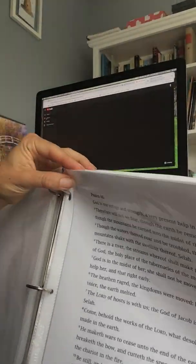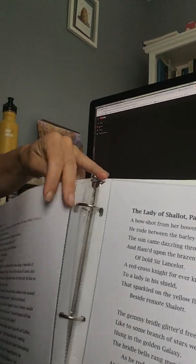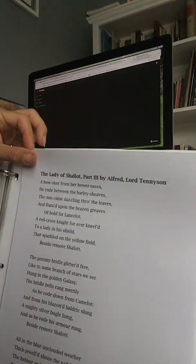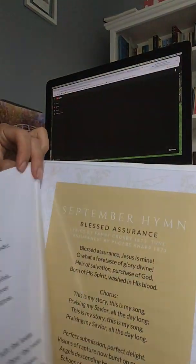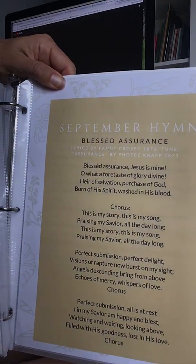And then the rest of the binder is all of her pieces in page protectors. So she can just take them out of the 3-ring binder. So on Monday, she's just going to grab that psalm. And on Thursday, she's going to grab the Lady of Shallot. And then this was a nice one from the Ambleside files as well, the hymn. So she has all of those put into the notebook.